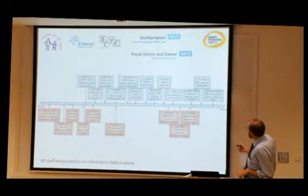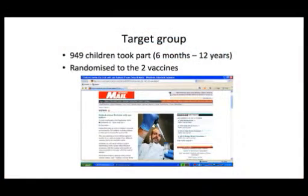So then the recruitment started, and we, across those sites in the south, within about a week, about 500 children had been enrolled.